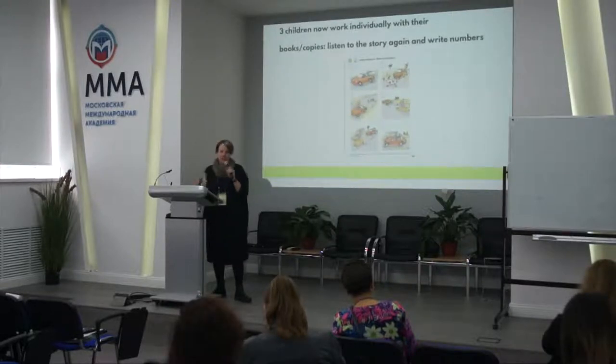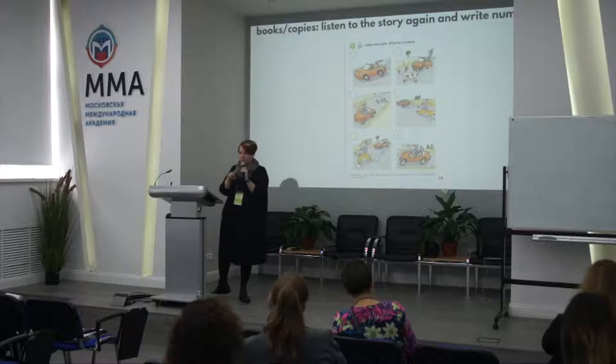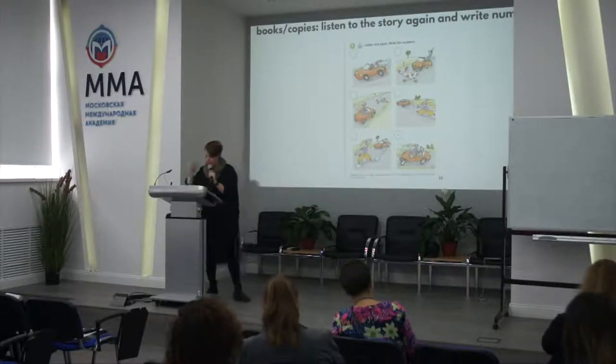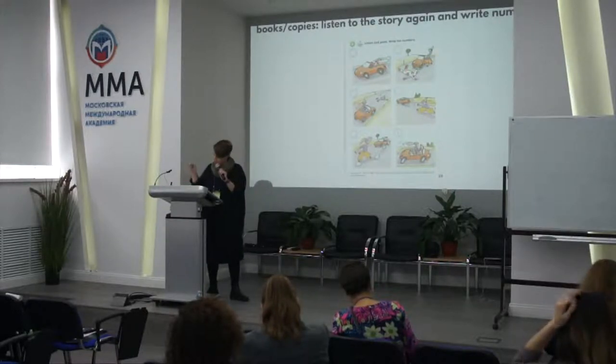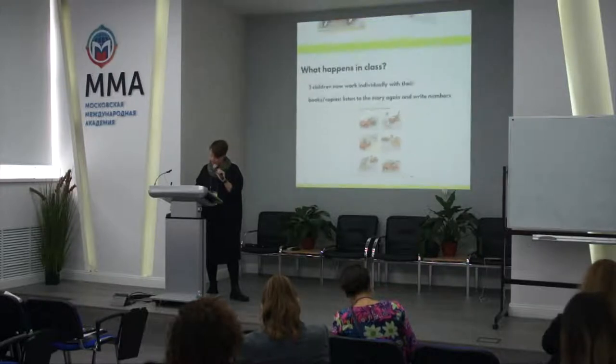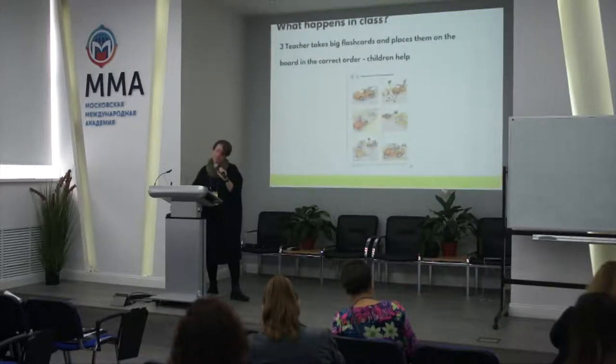Again, with children who are younger or do not know so much English at this stage, we would use simpler storyboards with maybe just four pictures to avoid confusion. Anyway, potentially children of six can do some sort of numbering, and then it's time to check. What I ask children to do is I take big flashcards, I say out loud the text, and have them tell me if it's number one or two or three. And basically, we just once again put it in the right order on the board.